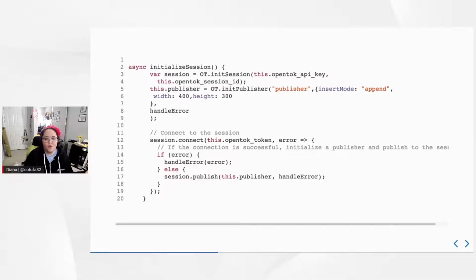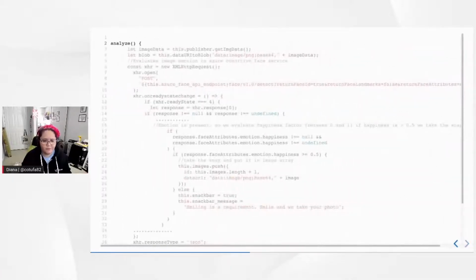So once we initialize all the data using the session ID and tokens, this will have the browser ask for permission. And then when we allow it, it's going to show our cam, and then we can capture the stream. We'll need to take a snap picture. So we'll need a button, and once we click on that button, then we're going to execute a method called analyze, and it's going to detect the emotion in the users. So this detects if someone has smiled or not, and if not, it will return an error message. And this is a very extensive and interesting method.